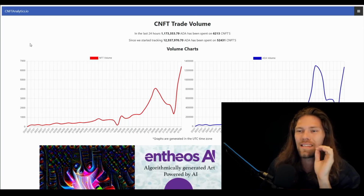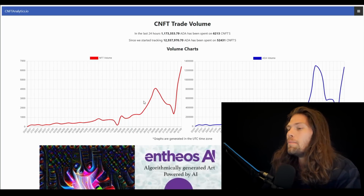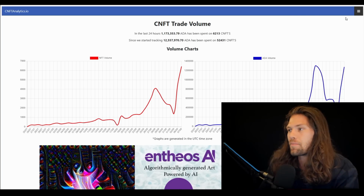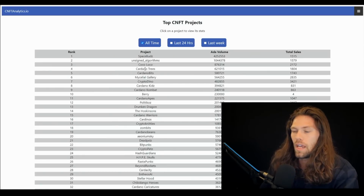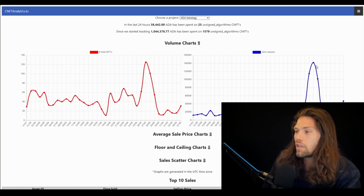And this tool is cnftanalytics.io. This site is amazing. It's not the most pretty, but it's amazing. So on here, there's tons of cool things. Like you can look at top projects and you can see the trending projects and see how they're trending. So like this project, you can see had a huge spike.